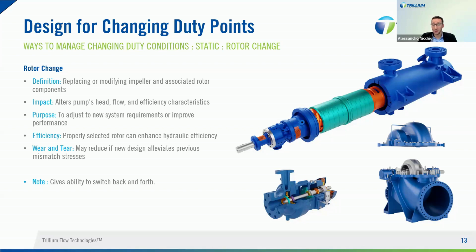For example, impeller trimming. So a rotor change is, of course, less expensive compared to a complete new unit, and this allows switching back to previous operation if we keep the original parts available. Rotor redesign is also a great opportunity to increase overall efficiency in absolute terms and to reduce the stresses due to mismatching of performances. For example, first stages can be improved in terms of NPSH if one of the conditions that has been changed by process changes is also the NPSH available.